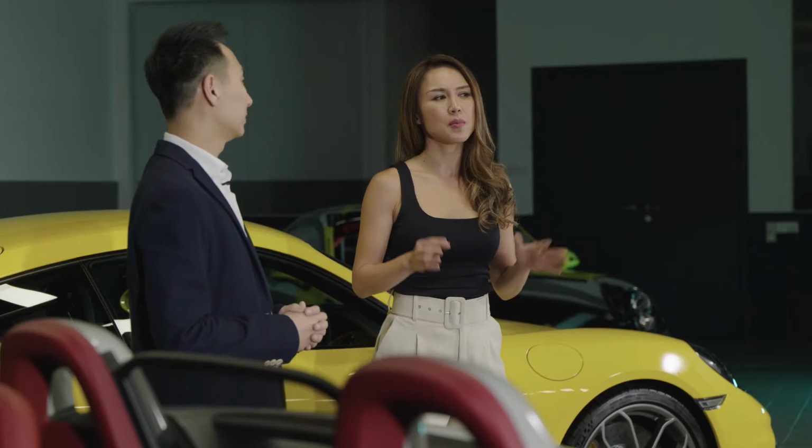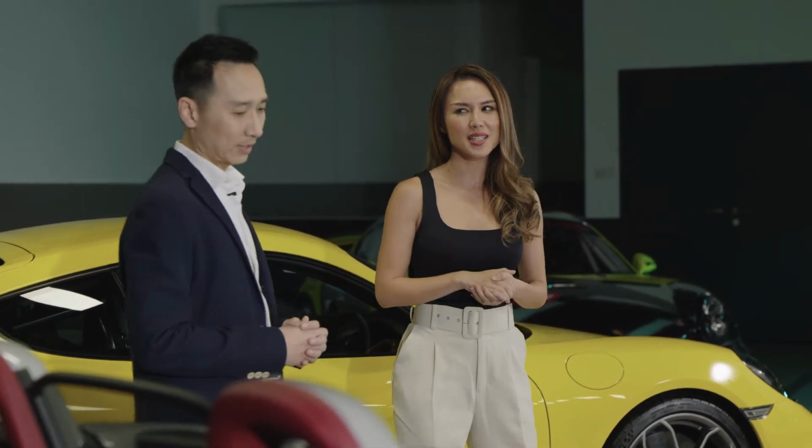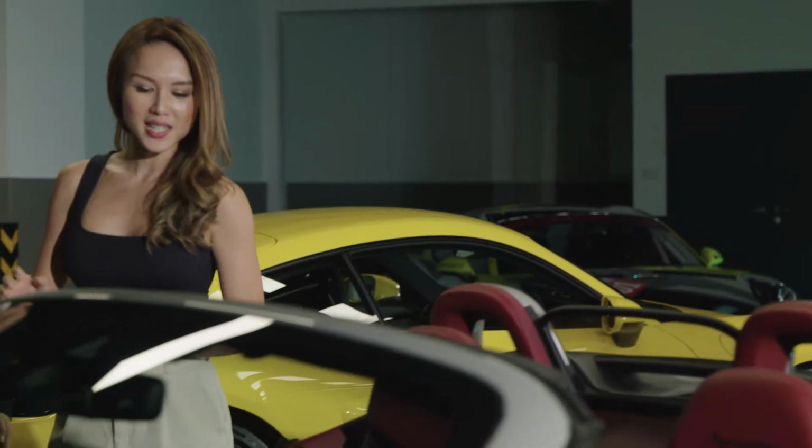Well, clearly Porsche has infused the motorsport DNA in both of these models to provide a more dynamic driving experience. But I really wonder, how does it feel being behind the wheel? Shall we? Let's hop in. Yay! After you. I've been waiting for you to say this for a long time.